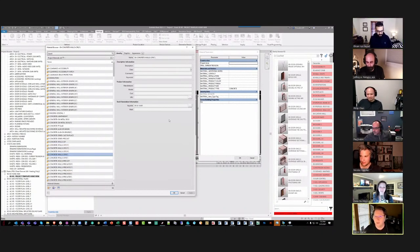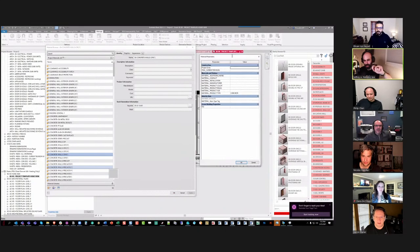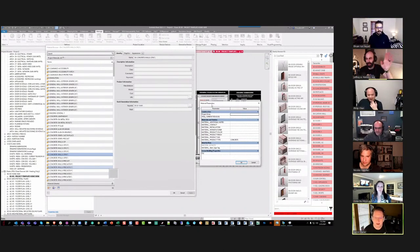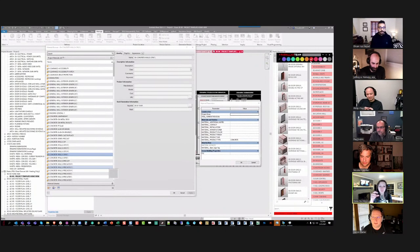The button will not show up in the UI unless you've added a shared parameter to the materials category. So not just any shared parameter. It has to be a shared parameter for materials. It could be a project parameter too, I've done it before, but it has to be a parameter for the materials category. Right, a custom parameter on the materials category. And if you hover over the button, that's what it says.